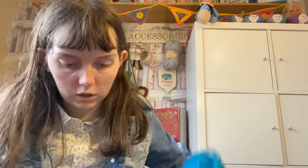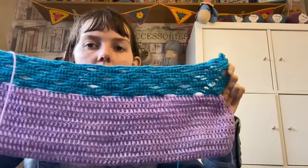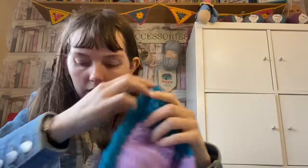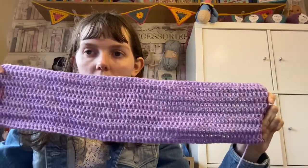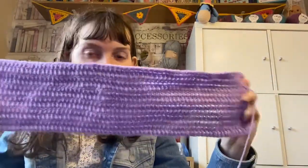And lastly, I have been working on the jumper. So here's how this side's going. So we've got quite a bit of pattern there now. And the other side, I have finished the bottom section. So it's ready for the pattern. I've done that, and that's everything for today.